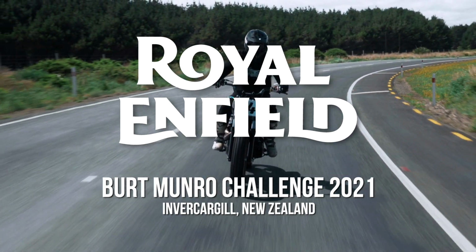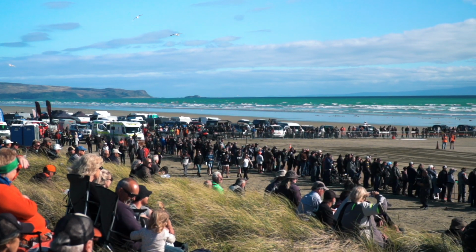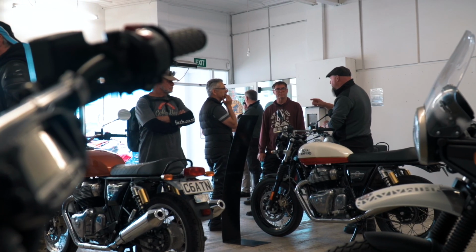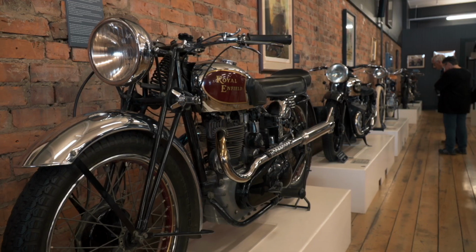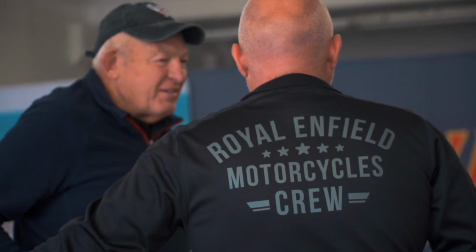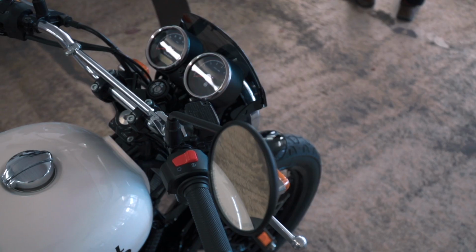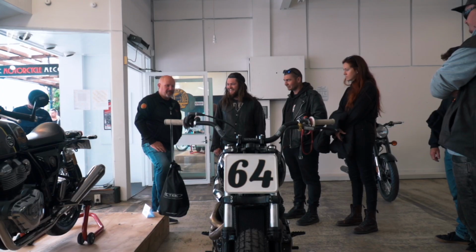Burt Munro for 2021. We're proud to be a part of this iconic motorcycling event and supporting New Zealand motorcycling culture. So again, we've set up the Royal Enfield pop-up shop right next to Motorcycle Mecca in the heart of Invercargill. We'd really like to thank our New Zealand dealers for coming together to support this event. First European from Christchurch, MCR from Dunedin and Wanaka Powersports.